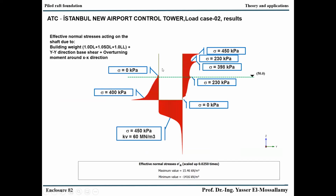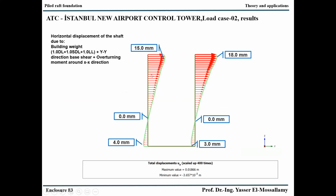You see here the very nice block performance of this shaft, and you see the so-called neutral level. Above the neutral level, we have on one side passive forces, and below it we have active. On the other side, we have tension cracks, with no forces between the shaft and the soil, and below it we have passive. We have a very important stress distribution at the base of the shaft. You see here the neutral plane and the deformation of the shaft.